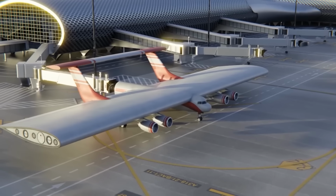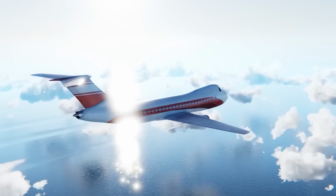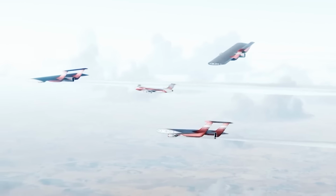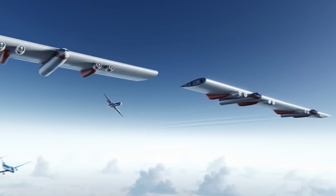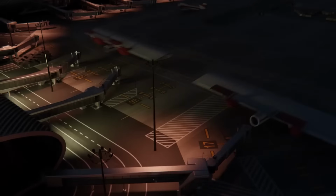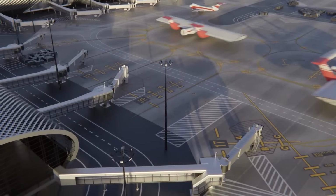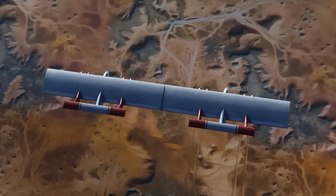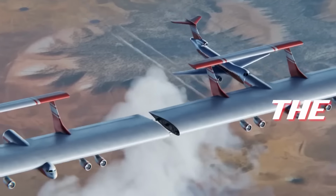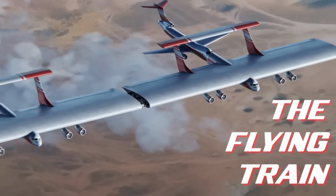The possible benefits foreseen were superior performance, comfort, and service, as well as reduced congestion. And by the end of this video, I guarantee you'll be a believer that this is even better than flying today. I'm absolutely serious. This, my friends, is the Aerial Relay Transport System, or in my mind, the Flying Train.